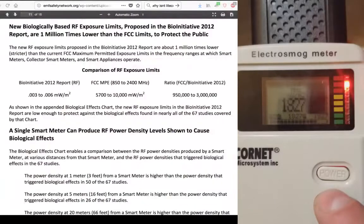So that level right there at 1,827, I do find alarming. Now, the biological effects here, if you want to get into what this stuff can actually do to the DNA, it's insane. It starts to talk about, here, let's go right down here. Let's take another look at it.